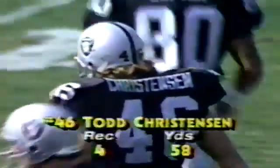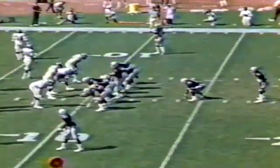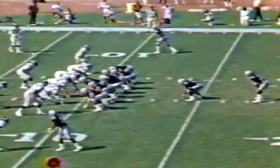Somebody blows a coverage here, Charlie, I'll tell you, because there's no blitz on, and yet Todd Christensen is wide open coming across the middle. That's Pat Miller, number 48, trying to get over there, but much too late. Christensen's a good possession receiver, but he doesn't beat many people by 5 yards in a short zone. First down, goal to go, just inside the 10-yard line.